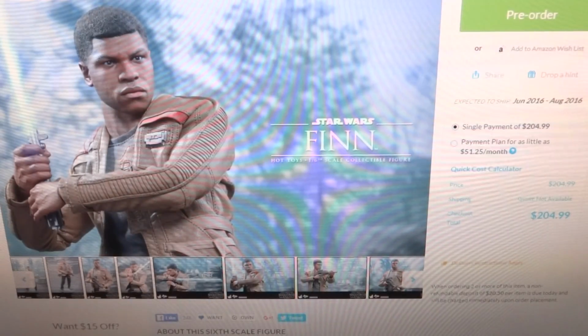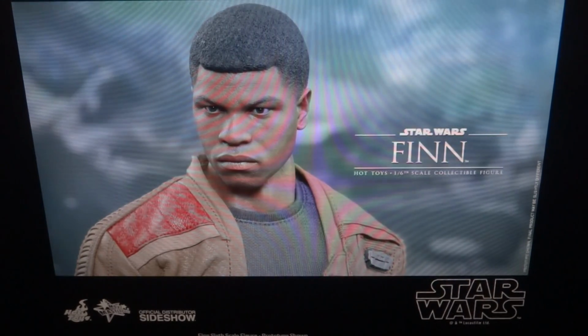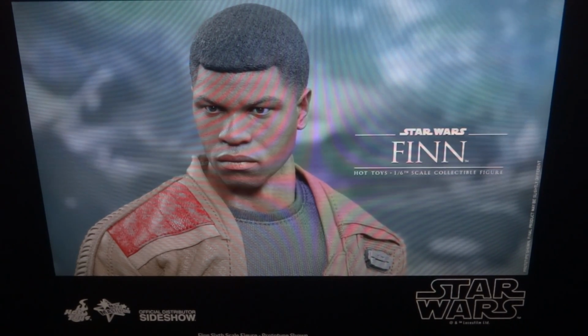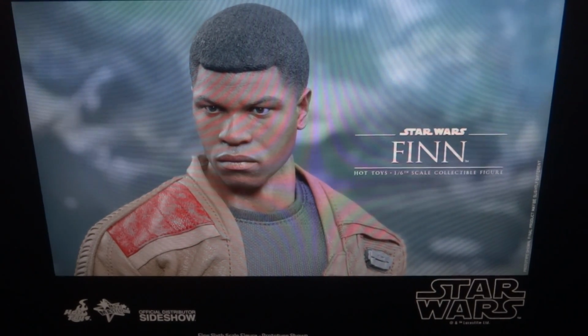The face sculpt I do like. I don't think it's spot on, but I think it's certainly close enough. I think that's pretty decent, though it could be a little better. I think that John Boyega, who plays Finn, has kind of some puffier cheeks, which this doesn't really represent too well. If they made the cheeks a little bit more puffy, the likeness would be a bit better. But overall, I think the likeness is quite nice.